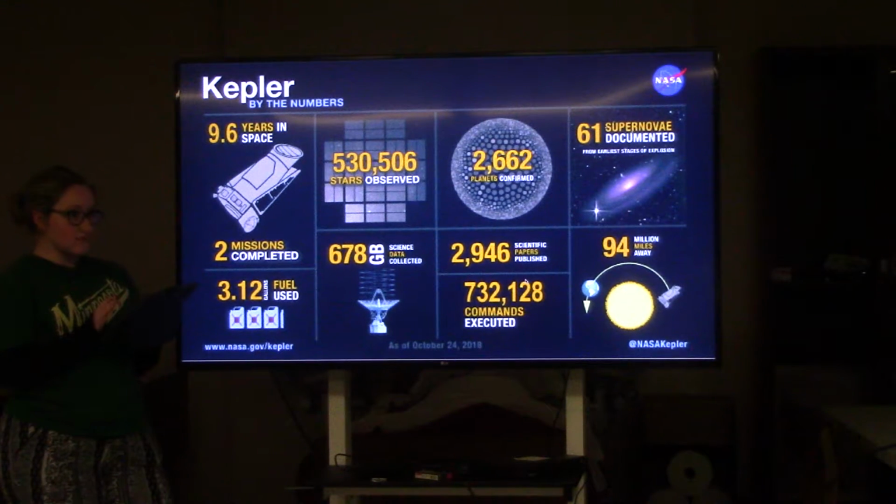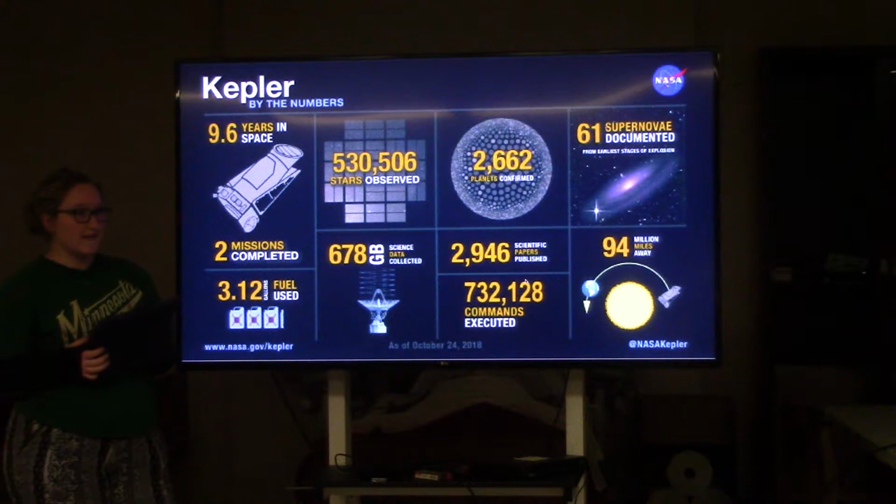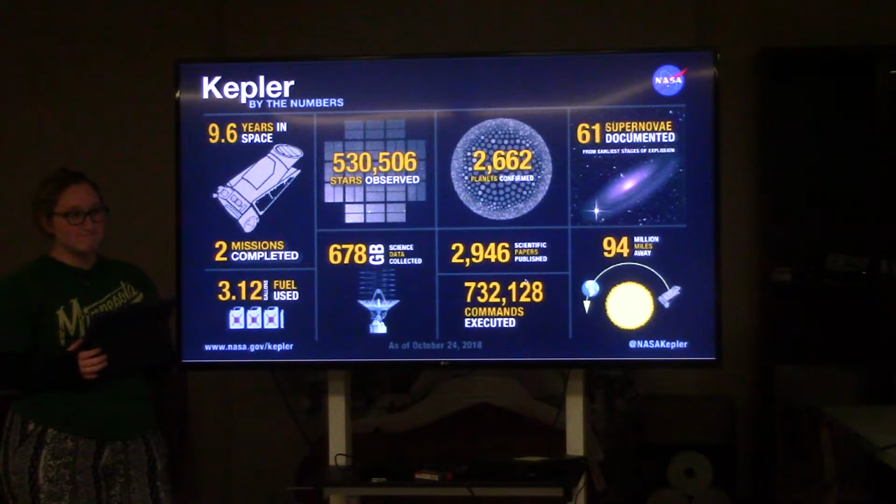What? How can you only burn 3 gallons of fuel? Gravity does it for it. Yeah. Once it gets up there and gets going. Once we get into orbit. Yeah.